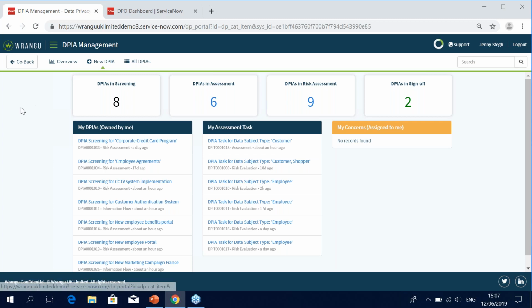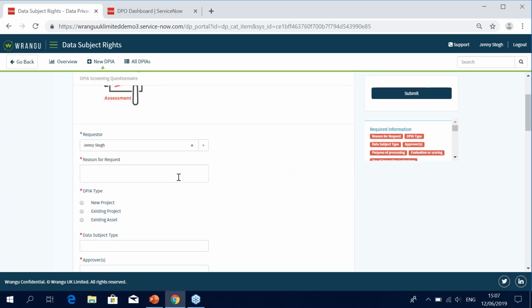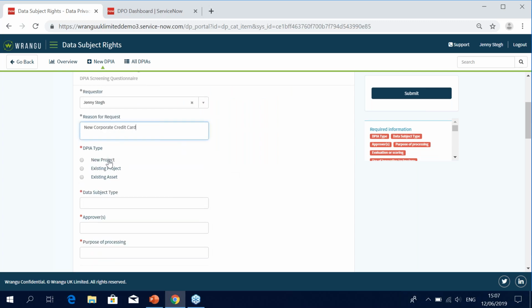If I'm going to start a new DPIA, it really starts the DPIA screening process. I have, for example, a new corporate credit card. It's a new project, and as you can see, because it's a platform, you can either associate it with a new project, with an existing project that is already in your ServiceNow instance, or with an existing asset, meaning a CI that is available in your CMDB. So in that case, it's a new project.